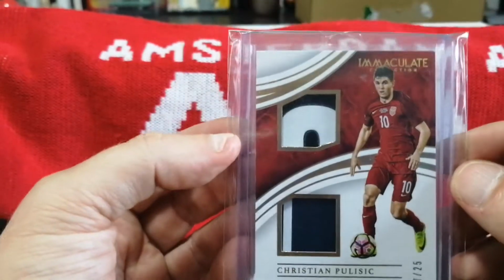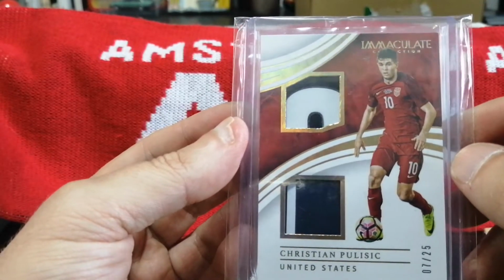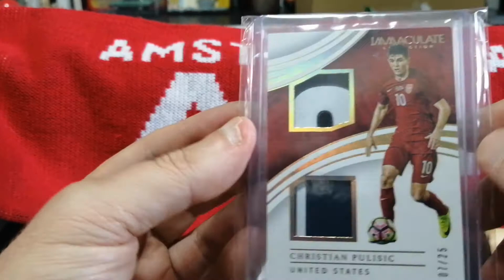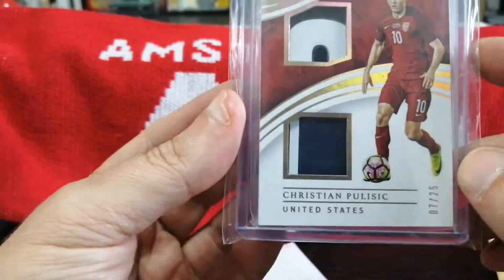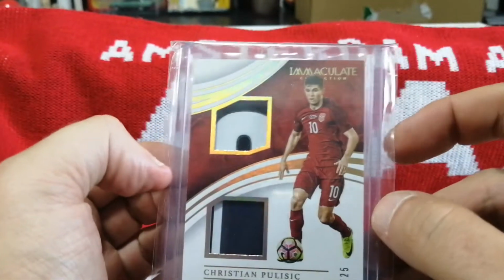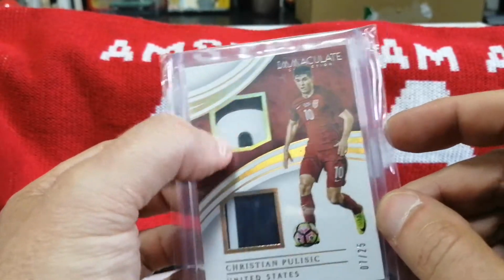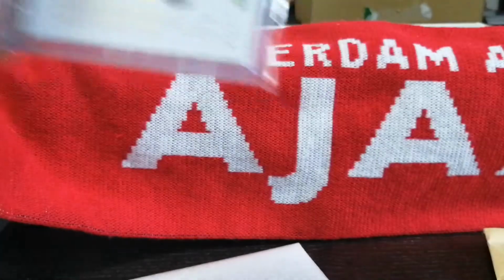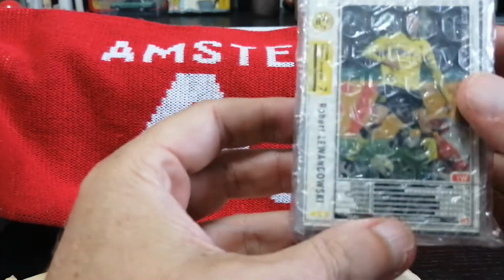Pulisic just had a heck of a CONCACAF Nations League final against Mexico, where he hit that penalty and had that big celebration. I just love picking up Pulisic cards, and I really like him as a player. This seemed to be really nice with the patch here, so I'll pick this one up. And I'm pretty sure these are all my WCCF cards that I have here.